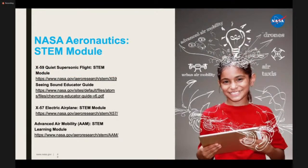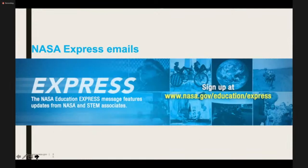And then we have the NASA Aeronautics STEM module, where you get activities for the X-59 Quiet Supersonic Flight, the X-57 Electric Plane, which is very cool, which is just coming out. And then we have the Advanced Air Mobility, of course. So check out the X-57, it's brand new stuff and it's a lot of fun.